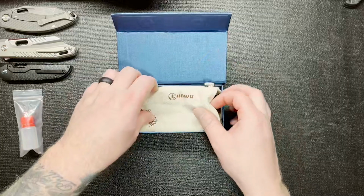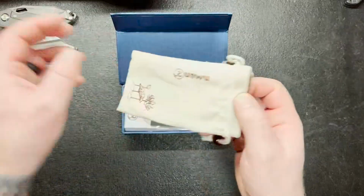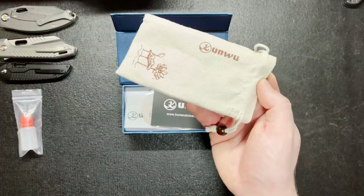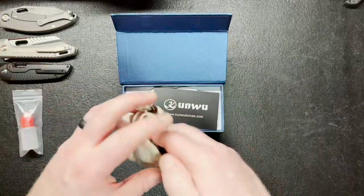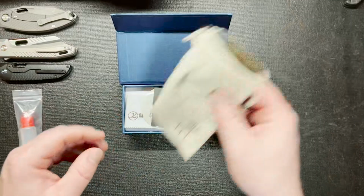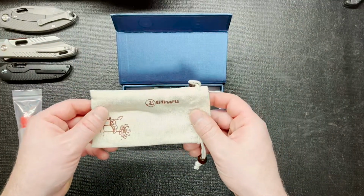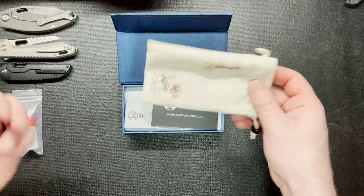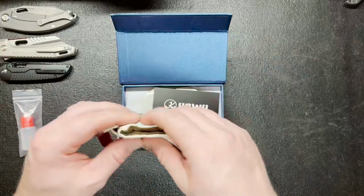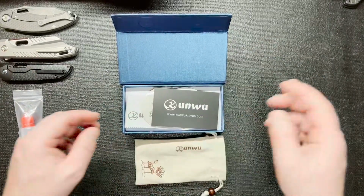Fancy. Obviously you got your little cloth bag type thing. I actually use these quite often. I have like 5 or 6 of them now. This would be, I think, the 6th one. I use them all the time. If I have a knife in my book bag, I usually put it in this first and then throw it in my book bag, just so it doesn't get scratched up. Or if I let someone borrow a knife, I'll just put it in here and let them take it, and they can do whatever with it. That's always nice. I love those bags. I don't know why, I just do.